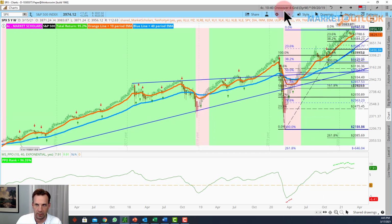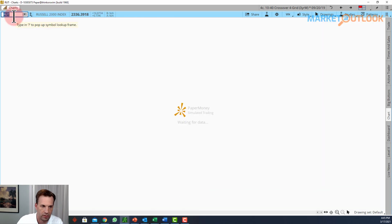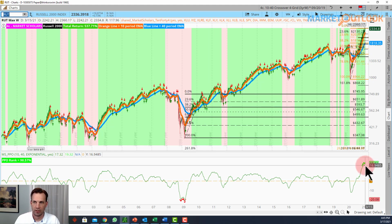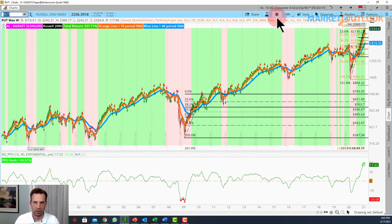From all the way back that we can go on the Russell 2000, we are in the 98th percentile in terms of how far the 50-day moving average is above the 200-day moving average. 17%, almost 20%. We've never seen that before. In March of 2000, when things were peaking, we were at about 12%. So that kind of shows you just how bullish we are here.